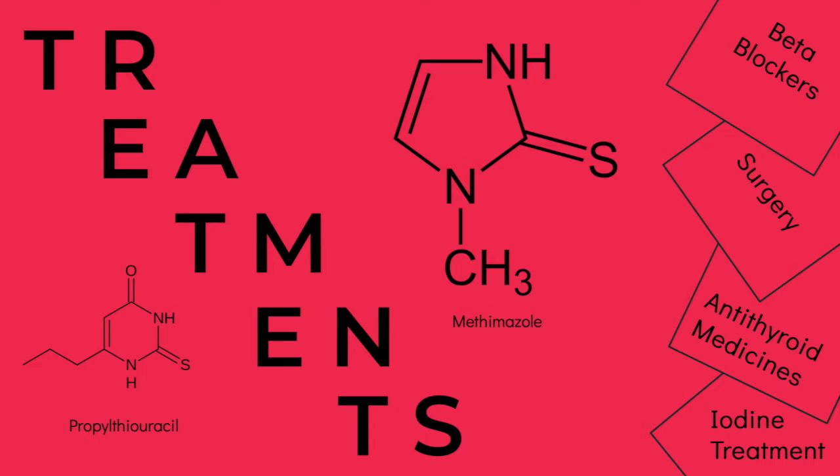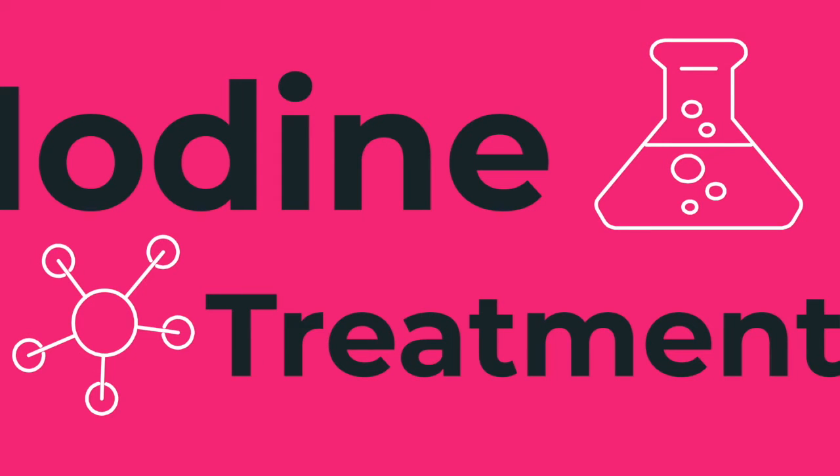One antithyroid medication is methimazole, a thionamide inhibitor of the TPO protein, which inhibits the metabolism of iodide and iodination of tyrosine residues in the thyroid hormone precursor thyroglobulin. This prevents synthesis of T3 and T4. Surgery involves the removal of the thyroid gland itself. There is no gland, so no T3 and T4 can be produced. The last treatment is radioactive iodine treatment.